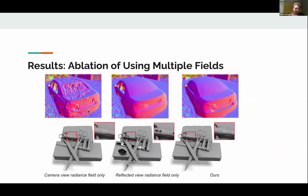And here, this is the ablation study that I showed earlier, where we ablate the different fields. You can see that you either cannot model reflections well, or you suffer from unstable training. Then if you combine the two fields, we find that you get better training for any type of scene.